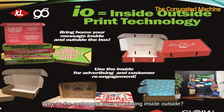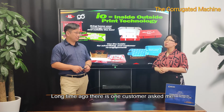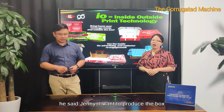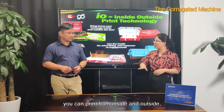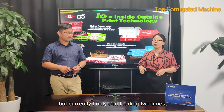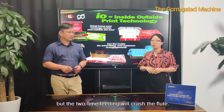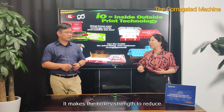So why does the customer need to print one side and the other side? That's a good question. A long time ago, one customer asked me. He said, "Jenny, I want to produce a box that you can print from inside and outside. But currently, I can only feed it in 2 times. But 2 times feeding will crush the flute and make the box strength reduced."